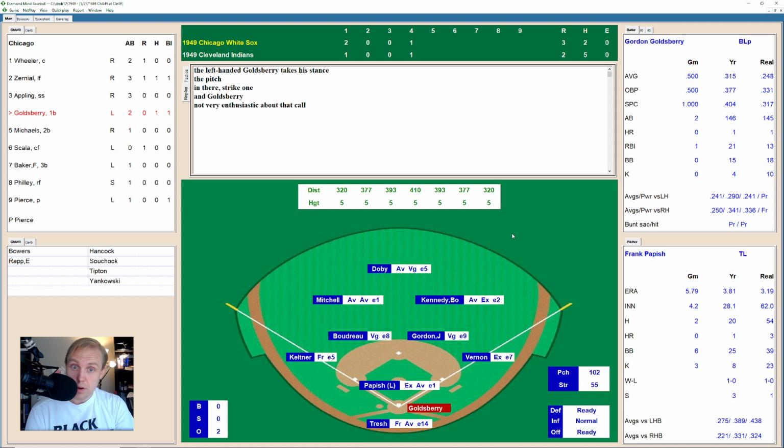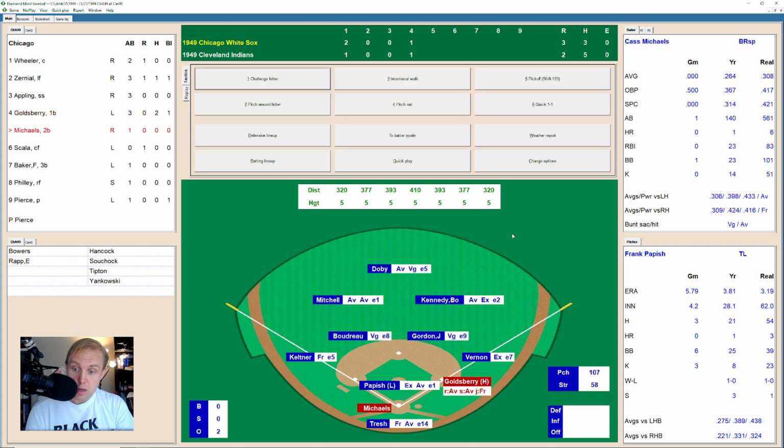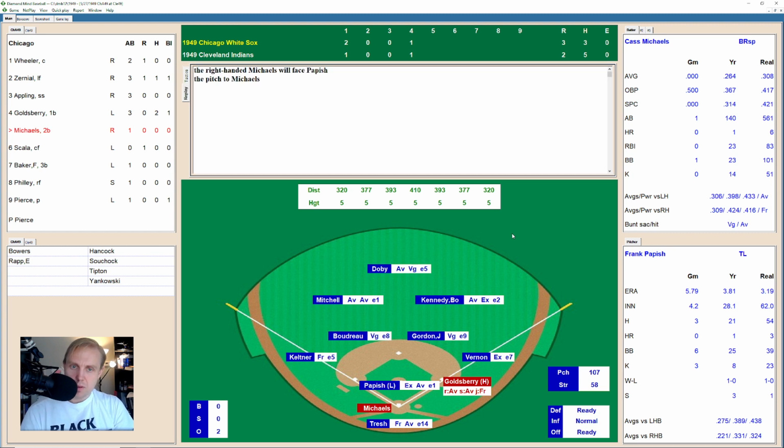And here is Goldsberry, striking there to Gordon, 0-1. That's bounced in the dirt, 1-1 on Gordon. There's a strike outside edge, 1-2. Ball is high, 2-2 on Gordon. Ground ball second base, and the other Gordon, Flash Gordon, grabs that, throws over to first, not in time. Gordon Goldsberry able to beat that one out, so there's a runner on at first with 2 outs, top of the 5th now for Chicago.